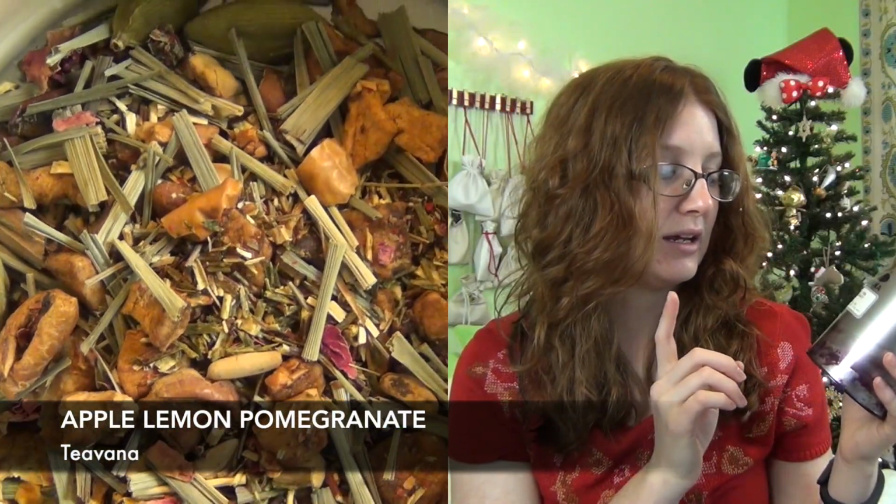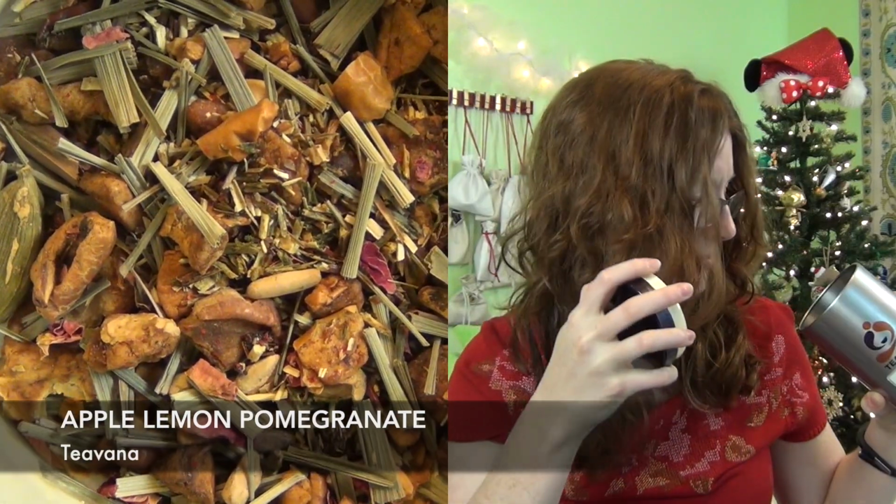The other Teavana tea that I have is apple lemon pomegranate, and it's also a rooibos tea. It is a green rooibos, I believe. Yes, it's a green rooibos, and it is so good. This one is definitely one of my favorites for fall, and I actually included it in my fall and winter tea favorites, and it is sort of a little bit spicy, but not overly spicy. It's still got that fruity feel, and I feel like it's an alternative to an apple cider tea sort of thing. This one was gifted to me by my dad at Christmas one year, and I really enjoyed it. I'm getting low on it. I might repurchase it, but I have a lot of other teas too that I need to go through before I repurchase anything, but this is definitely something that I have greatly enjoyed.